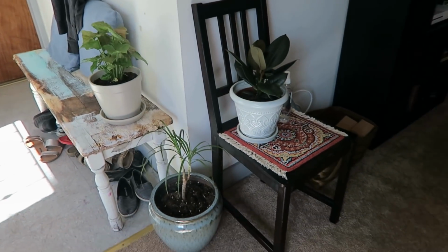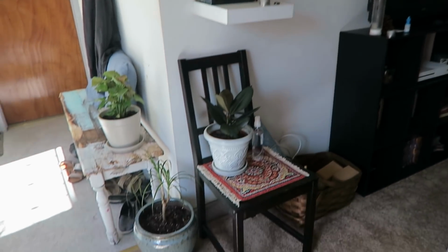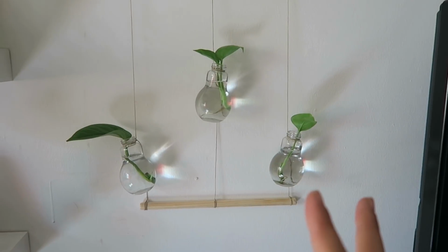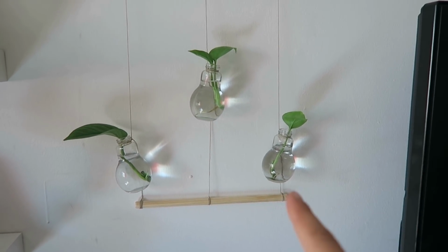But this is kind of my proud special corner right here. As you can see, there is a lot more going on. So I'm just gonna start with this bad boy, which I actually just made. I do a lot of DIYs, so I was just like, why not just film this one? So this I did make.